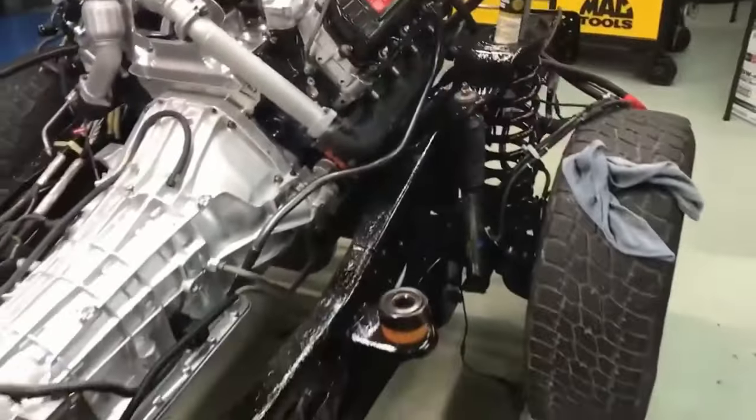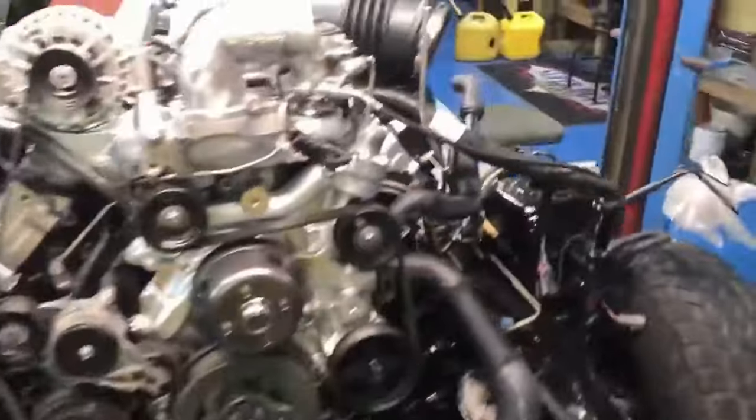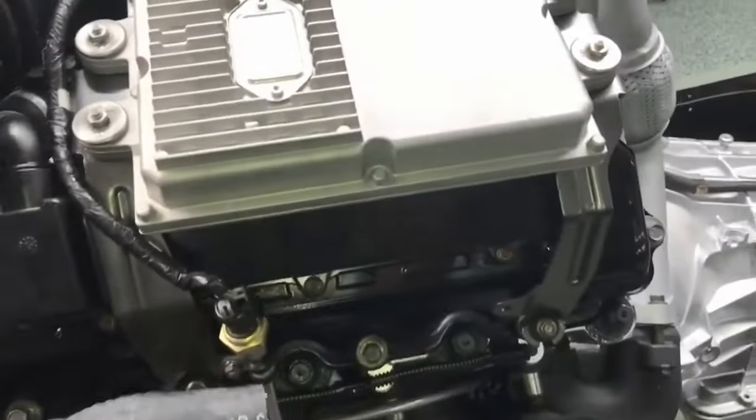10 over, balanced rotating assembly, total engine rebuild, Colt stage 2 cam. Got a full set of Ford remans. FICM harness was brand new. None of the tabs were broke. Clicked in on the back of the FICM. Probably a reman, who knows.